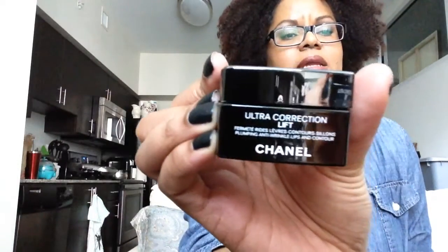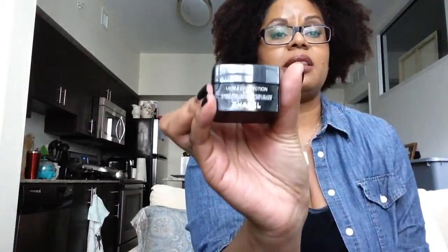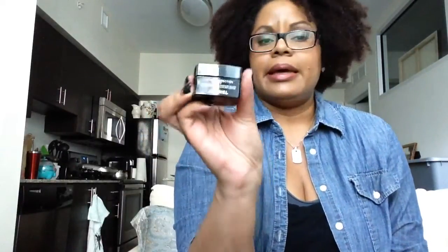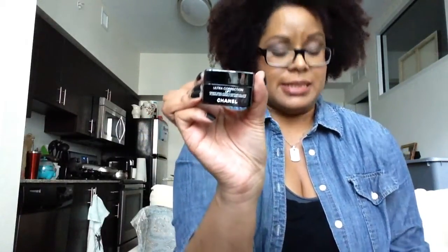Okay, so I also have the Ultra Correction Lift, and what does it say? Plumping Anti-Wrinkle Lips and Contour. Again, this packaging has been changed. This is now the La Lift line. It's all black with pink letters. Okay, this one is a standout. It says Plumping Anti-Wrinkle Lips and Contour, and it does exactly what it says.